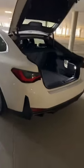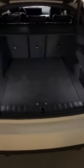So let's take a look at the back. And because it's a 4, like the i4, this is basically a 4 Series Grand Coupe fully electrified. So with the 4 Series Grand Coupe and the i4, you do get a full hatchback or a liftback. So you do get a nice considerable amount of trunk space with pretty good deep storage underneath and deep storage wells on each side with nice nets. You also have 40-20-40 split folding rear seats with folding headrests, and you also have a cargo privacy shade.